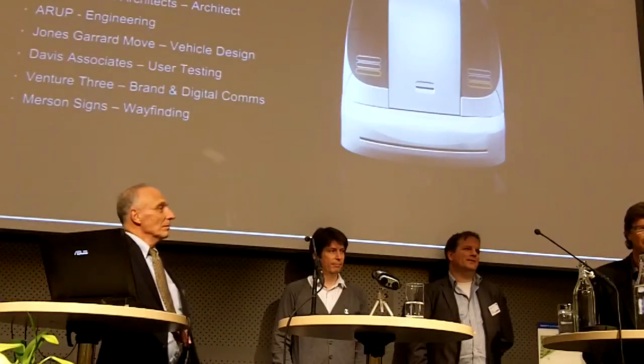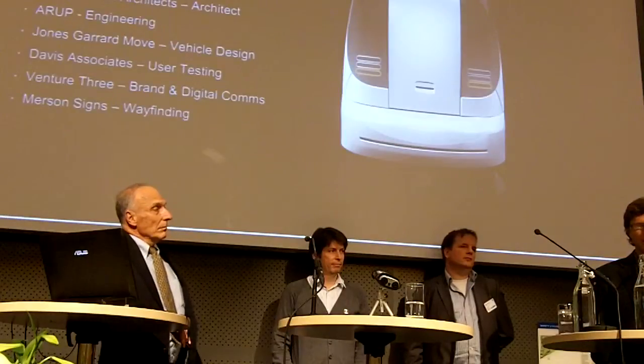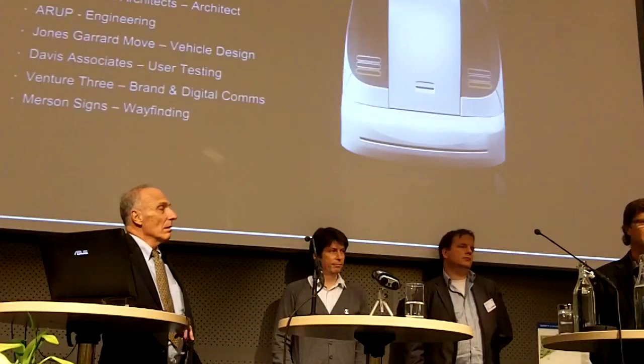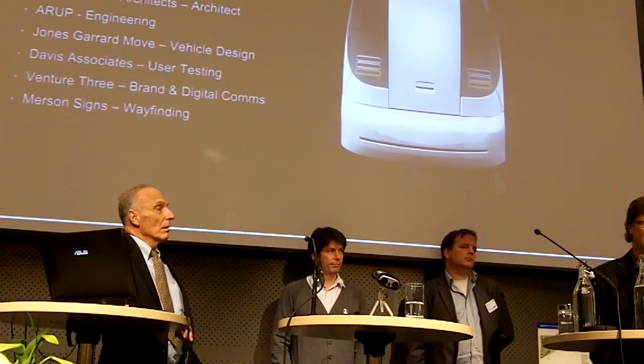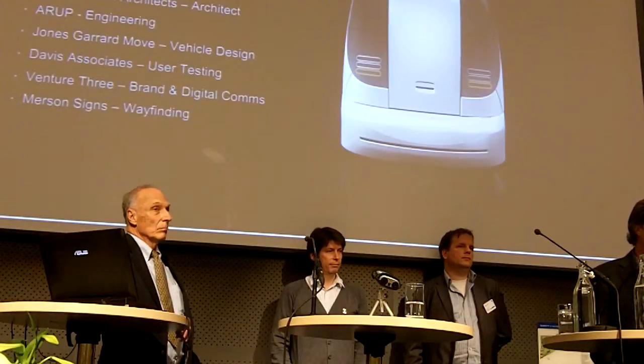Well, I can't comment on Taxi 2000 because I have no involvement in that whatsoever. But what I can say is that the issue of getting people on and off, boarding and alighting times on any public transit system is critical, obviously. There are other issues as well. But we've got a 900 wide doorway which easily allows for eight people to get on and off the vehicle in a very short period of time. We have two bench seats, so I would imagine that's answering your question in terms of the seating configuration.